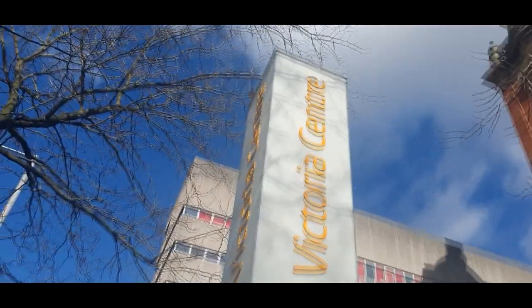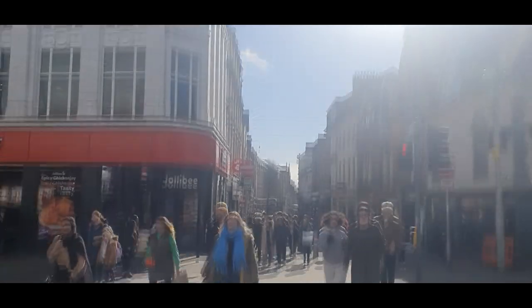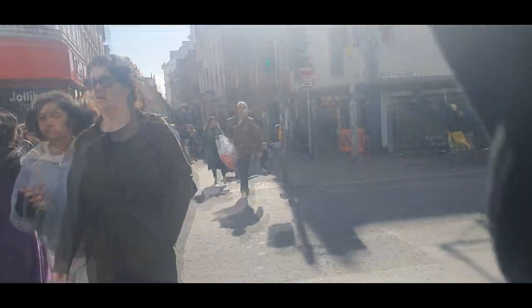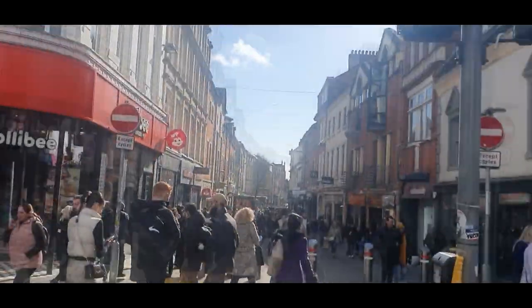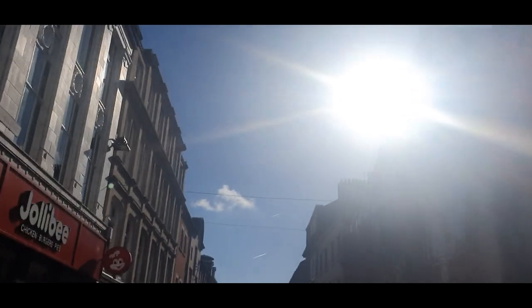This is the famous Victoria Centre. Welcome back to Dubai, where the weather's hot. I'm joking, we're still in Nottingham, but I'm using my gloves as improvised sunglasses. This is giving me some serious York vibes, but like if York was in the south of France, it's kind of how it feels.